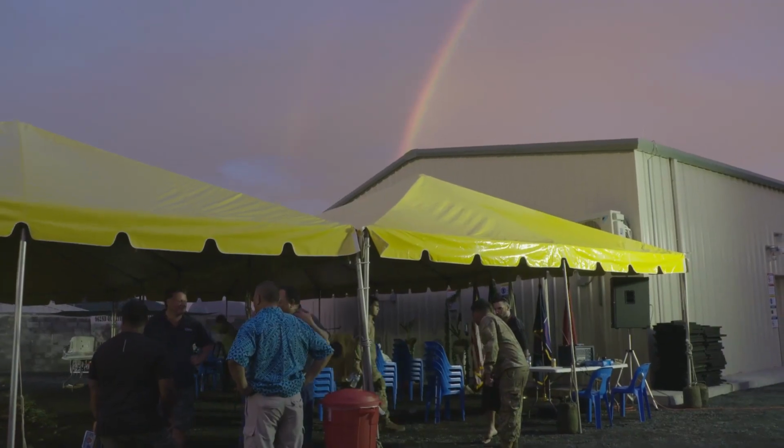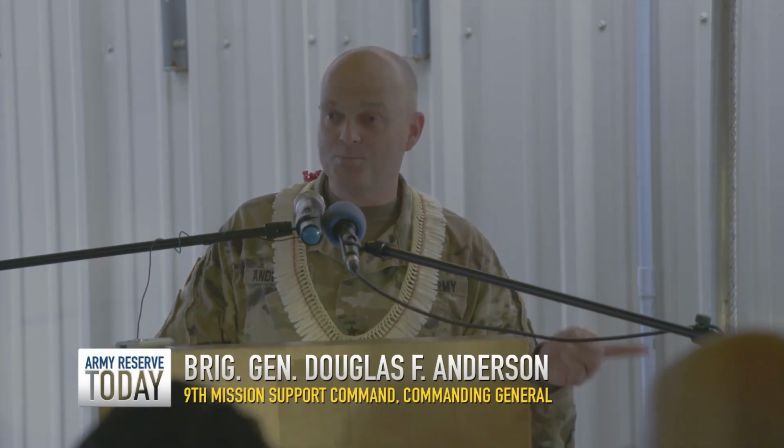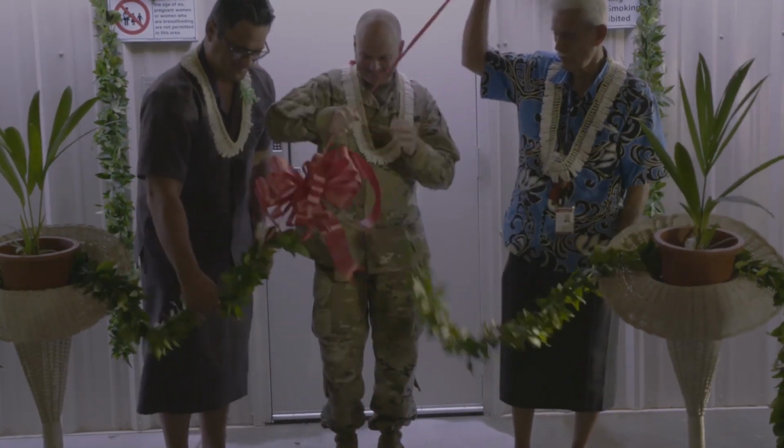A typical range day for reserve soldiers in American Samoa normally requires a long flight to Hawaii in order to qualify, but now a new indoor range allows them to stay home and gives the local police force a place to train as well. Here's more on the story. Behind me is about the most impressive facility that I have seen. And it's built for the sons and daughters and the soldiers of the Army Reserve here in American Samoa.